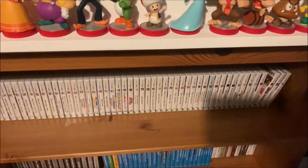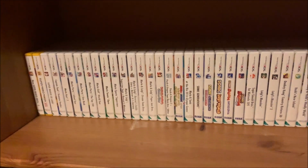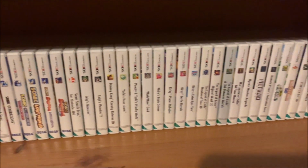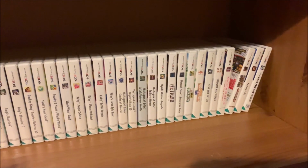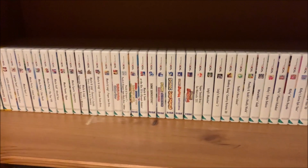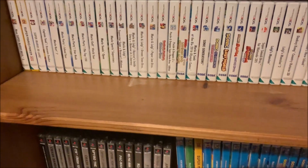And down there, this is where we find some 3DS games. I'm almost running out of room for my 3DS shelf, but I'm actually so relieved to be able to get certain 3DS stuff before the stores are shut down for the eShop. So yeah, that's what I can say about it.